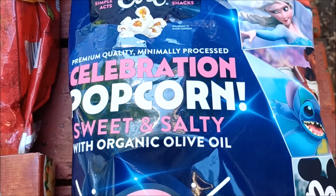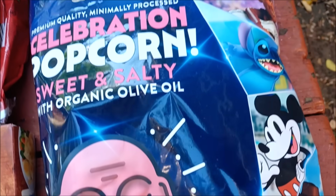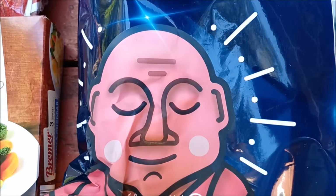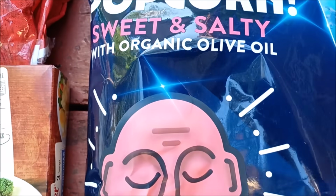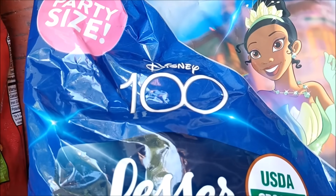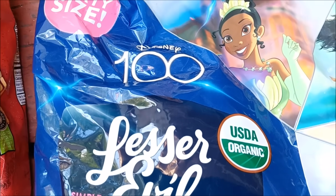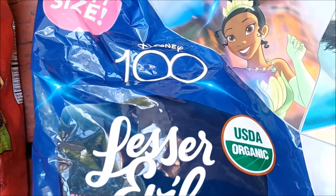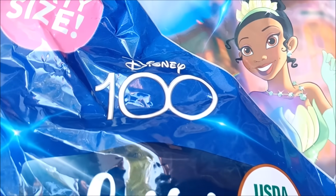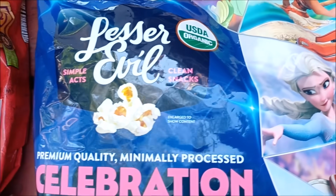We have what? Some sort of Disney thing. 100th anniversary? Celebrate. Is it 100th birthday, I think? Oh, yeah. Walt. Is it Walt? No, he's got to have been older than 100, like, years ago. Maybe the Disney Corporation. Anyway, we have a Disney's 100th something or other going on. And we've got a lot of our Disney heroines here.